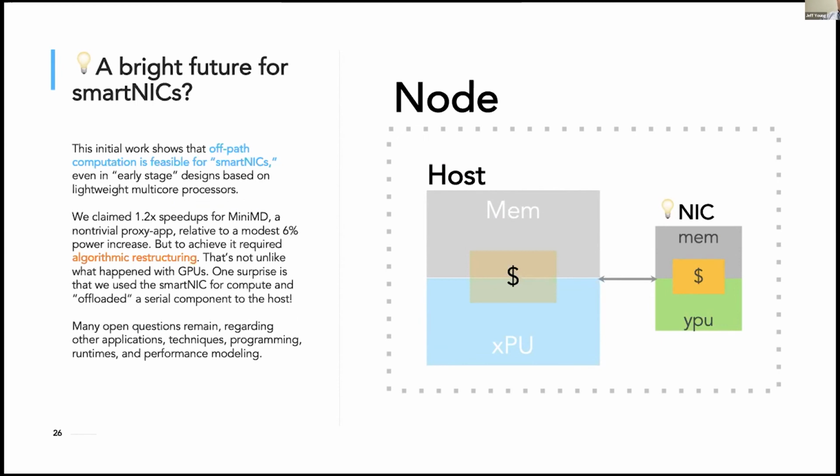And we noted here that we got about 20% speedups for MiniMD at a very low power cost. And obviously that was with some decent algorithmic restructuring, but we didn't hit all the optimization points that we could have. One of the other things I note here is that if we look at this picture, it looks very much like what we have seen with a CPU host and a GPU. And there, a lot of the work that was done over the past 5 to 10 years was looking at how do we minimize communication overhead and maximize our overlap to minimize the effects of PCI Express. We see the same sort of corollary here between the SmartNIC and the host. Of course, it will require a lot of additional exploration to figure out.